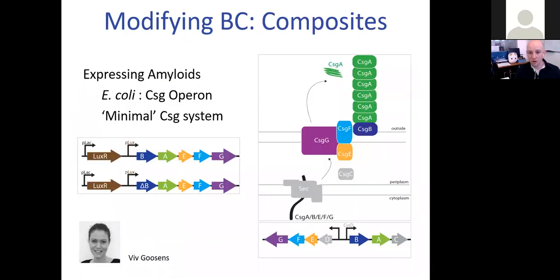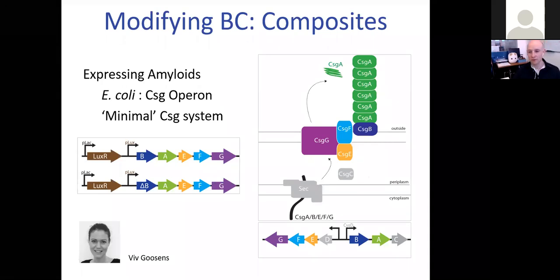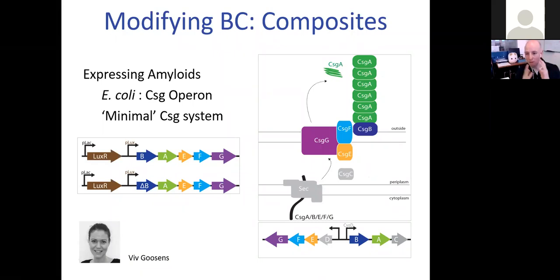We have tried composites as well. This is a little bit harder because our bacteria are very proficient at secreting a carbohydrate, cellulose. They spend their life just churning out huge amounts of cellulose. The composites we're interested in are composites of the cellulose plus some other biopolymer. And in particular, we'd like it to be a protein-based biopolymer, because with proteins, you can start fusing other bits of proteins onto them and get really cool things.